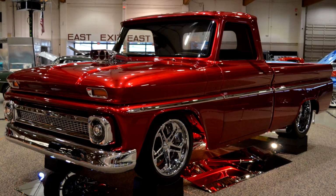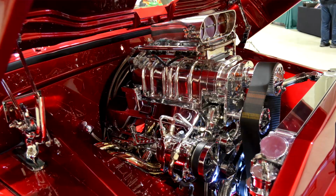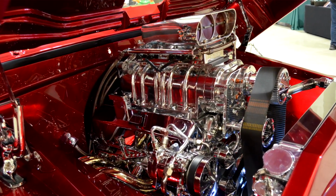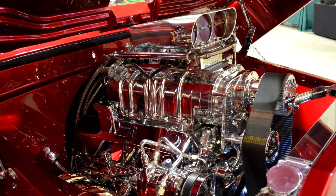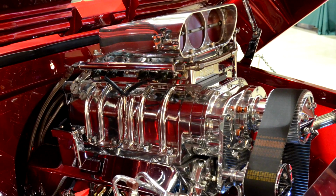It's a 1964 Chevy truck, and we basically just ripped her apart from the top to bottom, and it took us about 8 years to build it. The motor is a 540 big block Chevy, 1071 blower. It's injected, and it's about 1,200 horse right now, which is plenty. Yeah, very, very much plenty.